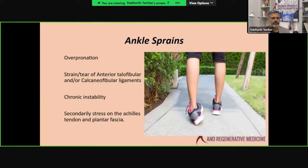So let's talk about a really common issue in pickleball that you'll see, which would be ankle sprains. Most common ankle sprain is overpronation, as you can see in the picture here. The most common ligaments that are injured when that happens include the anterior talofibular ligament, which is in the front and outer part of the ankle, and then the calcaneofibular ligament, which is on the fully outer part of the ankle as well. When we talk about what is a strain, what we're talking about is there's an overstretching of the ligament. If that gets more significant, you can then get tears of the ligaments. That can be a partial tear or full tear.